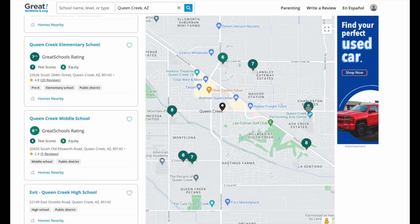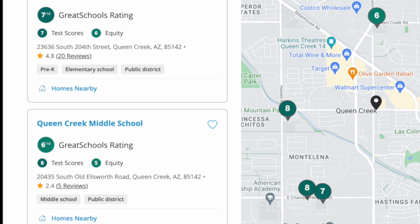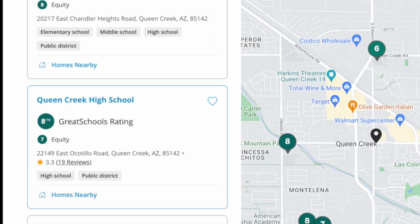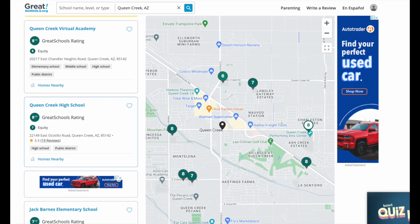Greatschools.org gives Queen Creek Elementary School a score of 7 out of 10, Queen Creek Middle School a 6 out of 10, and Queen Creek High School it rates an 8 out of 10. So what does that really mean? I don't know. I'll leave that up to you to decide. I can tell you that I have not heard any real issues within the Queen Creek School District. As far as I know, it's a pretty good district and the schools are all pretty good.